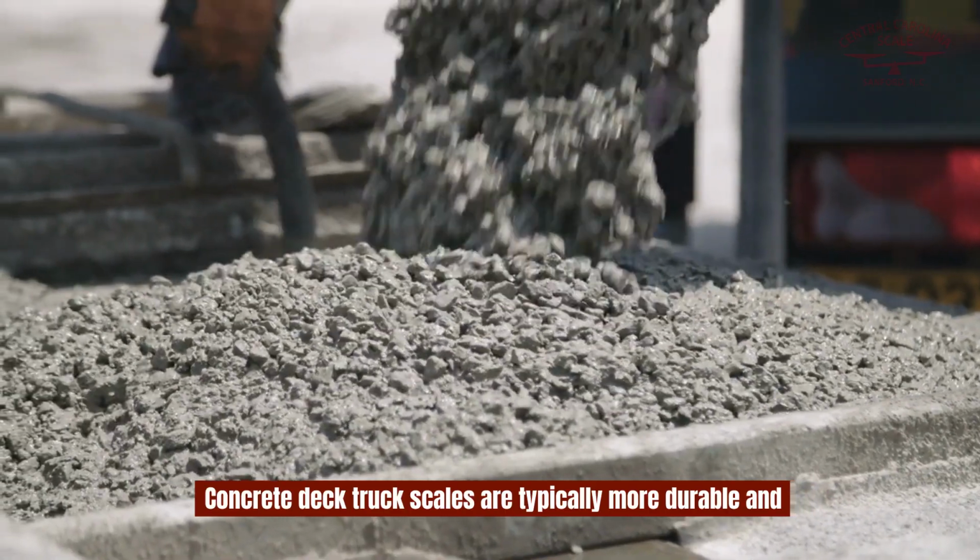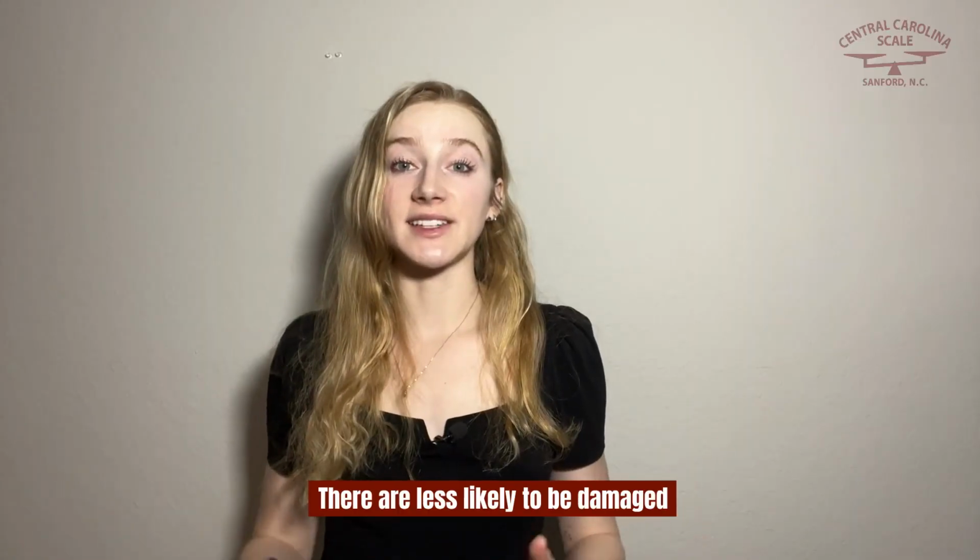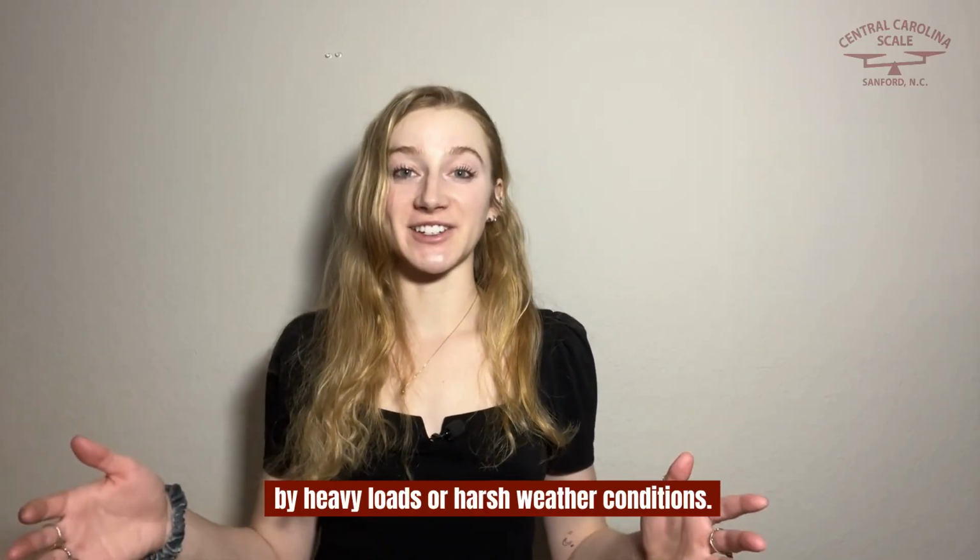Concrete deck truck scales are typically more durable and long-lasting than steel deck scales. They are less likely to be damaged by heavy loads or harsh weather conditions.